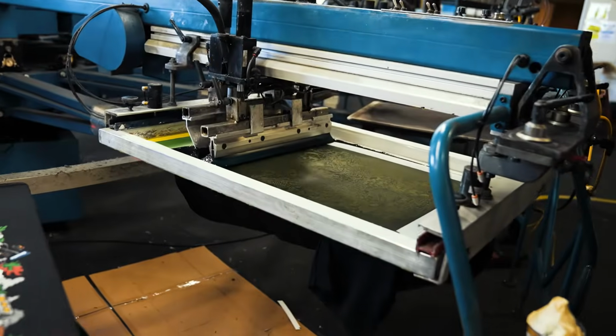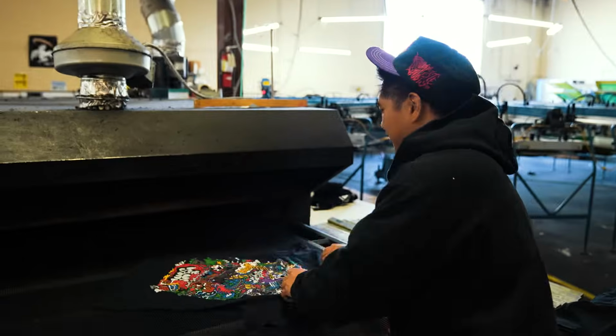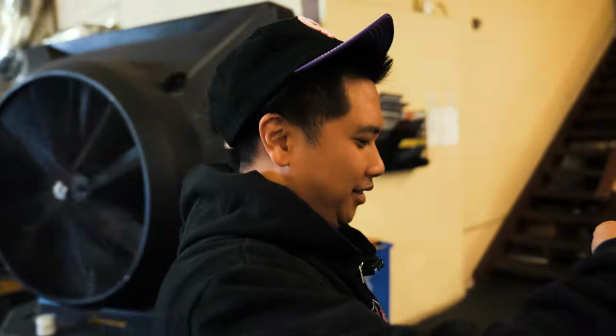All right, we got the black again, black highlight. Test frame right here. We're gonna put it in the dryer and make sure everything's good and crispy. There you go. All right, let me send this over to the customer for approval and we'll get back to you.